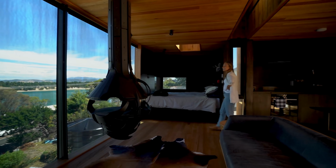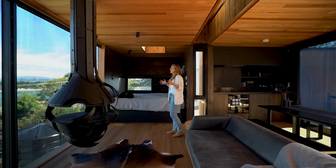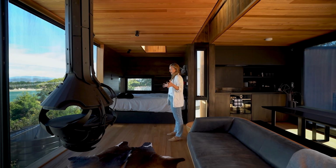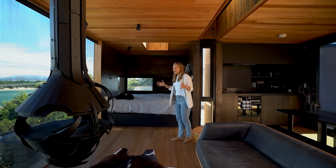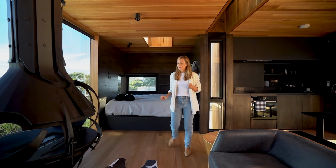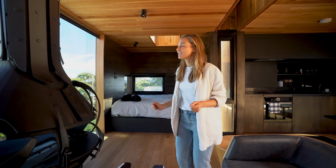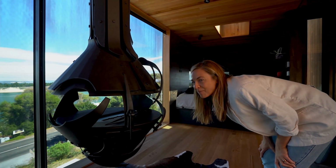That really is just such an impressive view, and I love the way that it is just completely framed by these floor to ceiling windows. Not to mention the showstopper fireplace. I mean, as soon as I saw this, I thought this has got some serious Game of Thrones vibes happening here.